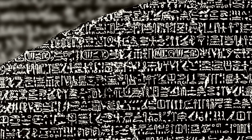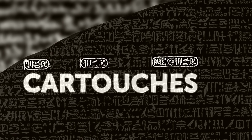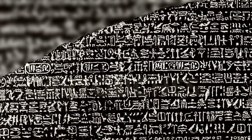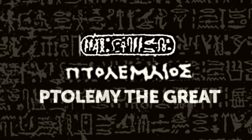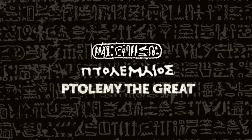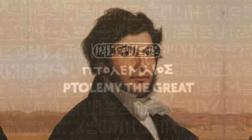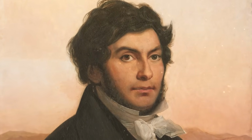Young focused on sets of hieroglyphs in oval frames. These are called cartouches. He experimented a bit but finally discovered that one of them read, Ptolemy the Great. The individual hieroglyphs that made up this name corresponded to sounds needed to produce it. This is where our mysterious man from the beginning of the video enters the picture.